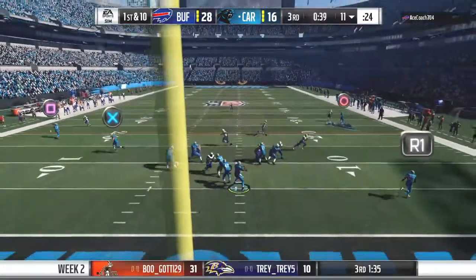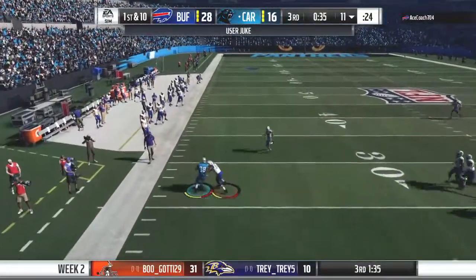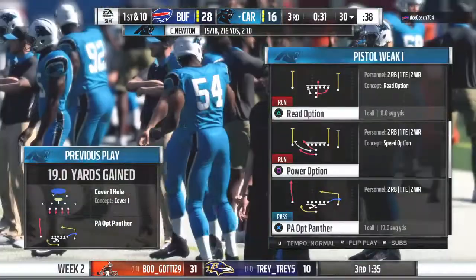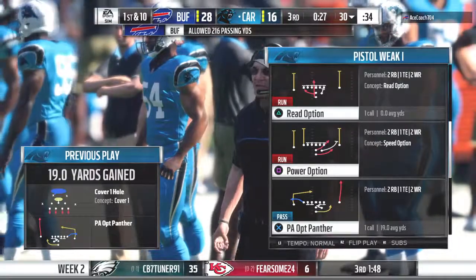They go play action here on first down. And caught left side, Olsen. And he'll get this up to the 30-yard line. And the play goes for 19 yards, gives him a new set of downs.